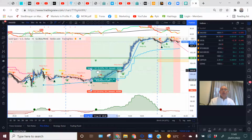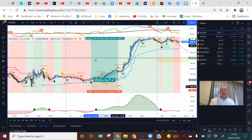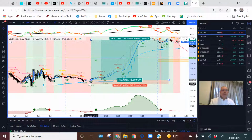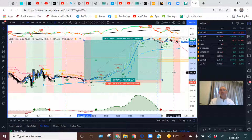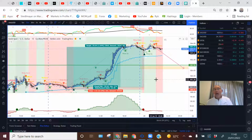So, I'm sure you have many questions, ladies and gentlemen. Underneath that line at this time. 16% on gold, ladies and gentlemen, yesterday. 16% on gold using the 15-minute time frame.